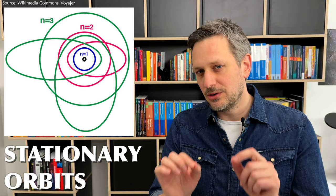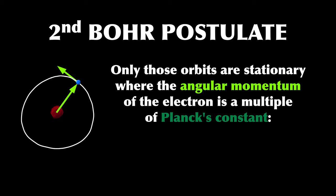And he also gave the condition for stability. Bohr's second postulate: only those orbits are stationary where the angular momentum of the electron is a multiple of Planck's constant h bar. L is equal to n times h bar.